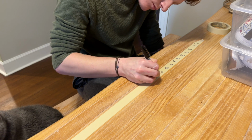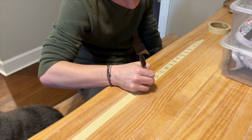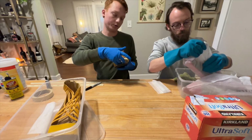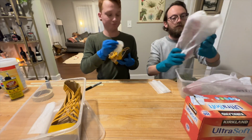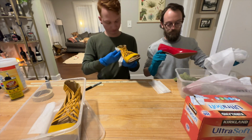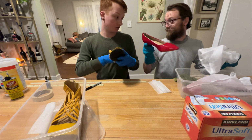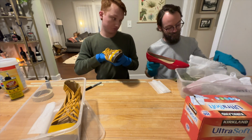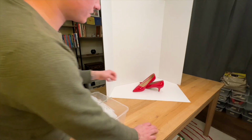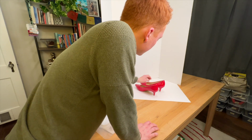So we're going to start with creating a spreadsheet where we can keep track of each item and their progress in the sales cycle. And then we are going to set up an eBay account. We are going to set up a little area for photo staging with the shoes and such. And then we will actually polish the scuttle.